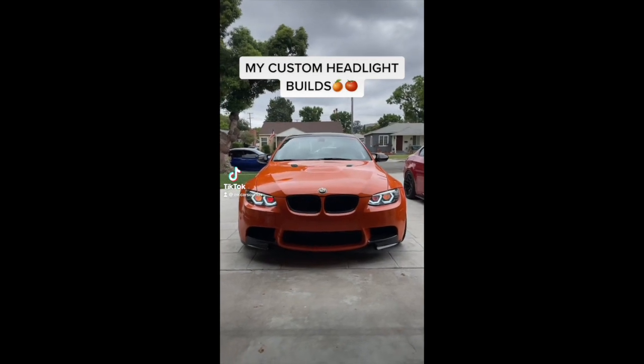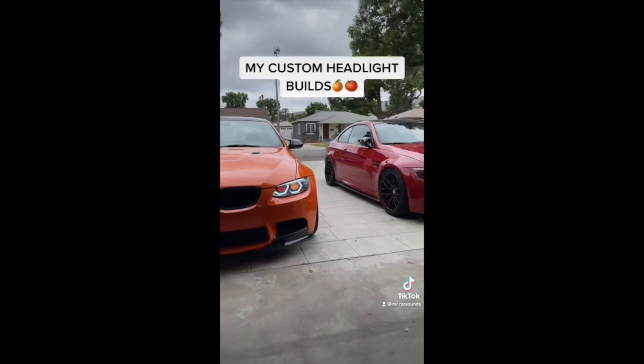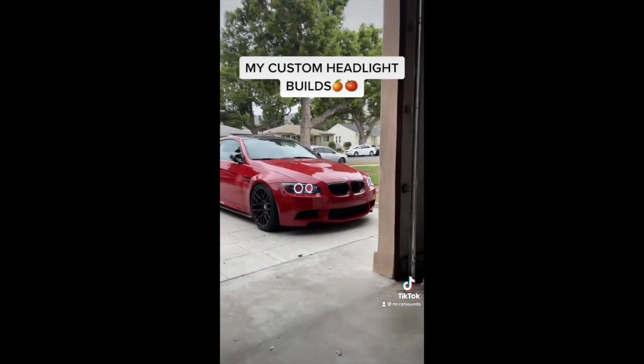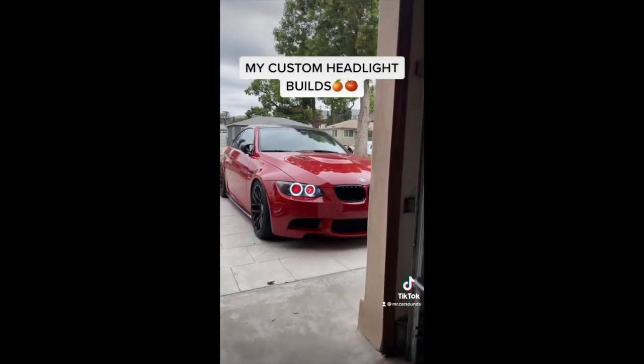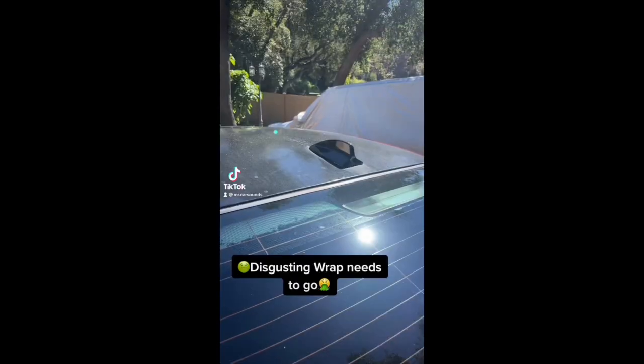Okay guys, this is pretty much what it looks like. This is the finished product of my cousin's E92 M3 headlights. These are my headlights side by side. Comment down below, what do you guys think looks better? What do you prefer? I like both.